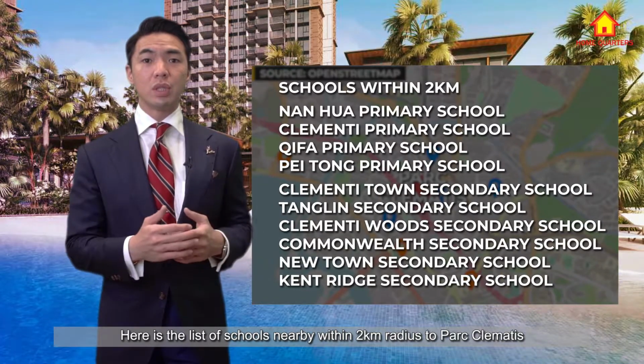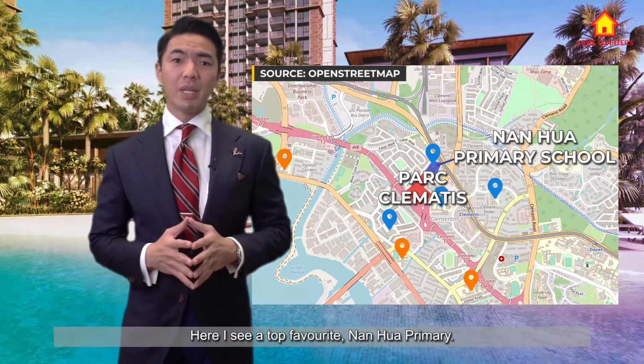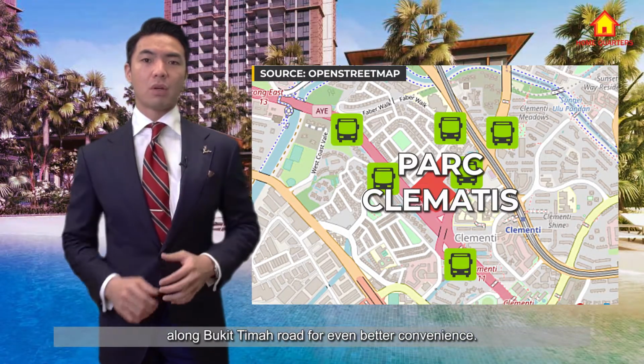Here's the list of schools nearby within a 2 km radius of Parc Clematis. Here I see a top favorite, Nanhua Primary. There are also many direct buses to reputable schools along Bukit Timah Road for even better convenience.